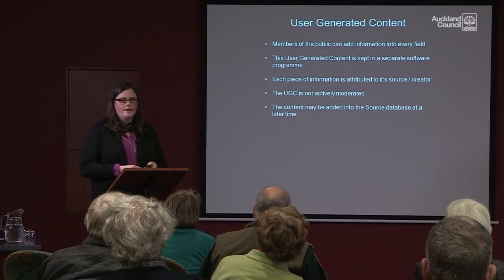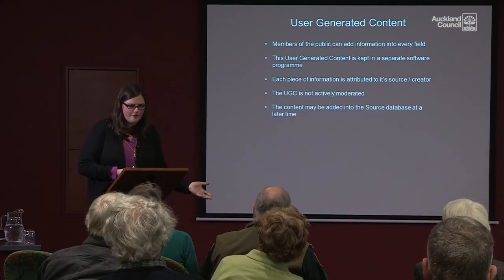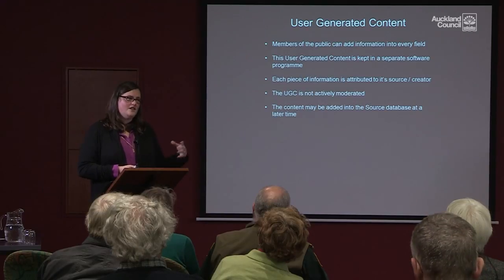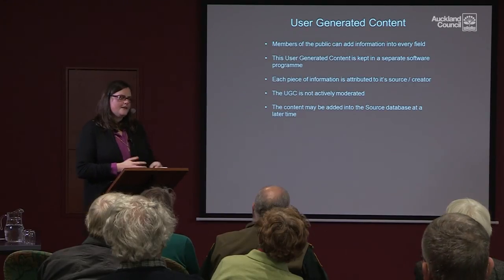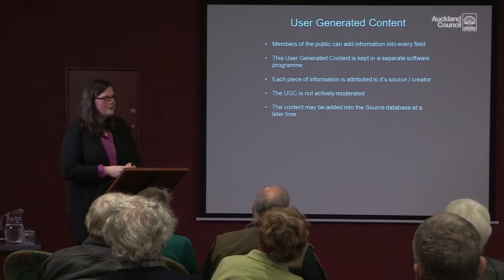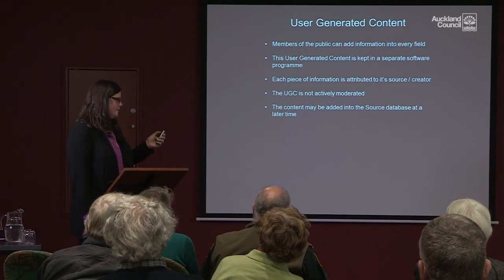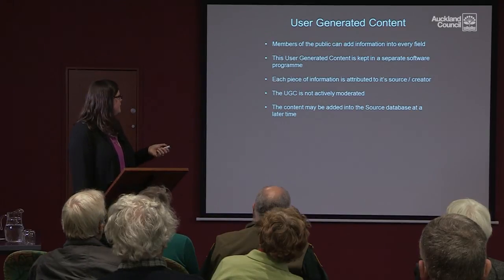At some point we may be able to add that into the source data, but that takes a lot of verification, because even though you've provided us with the link to the military personnel file, we still have to check to make sure that it's not spam. But that hasn't really happened on our site, which has been quite amazing.